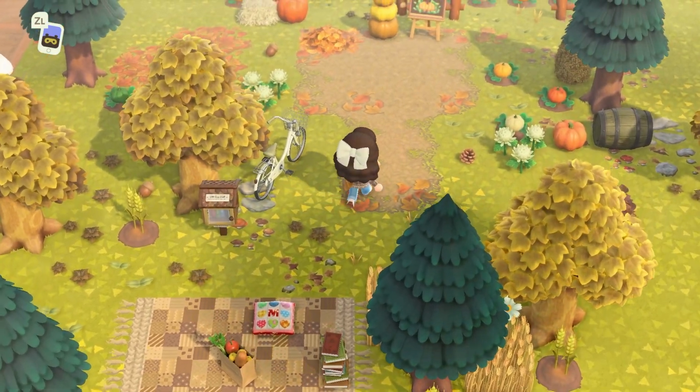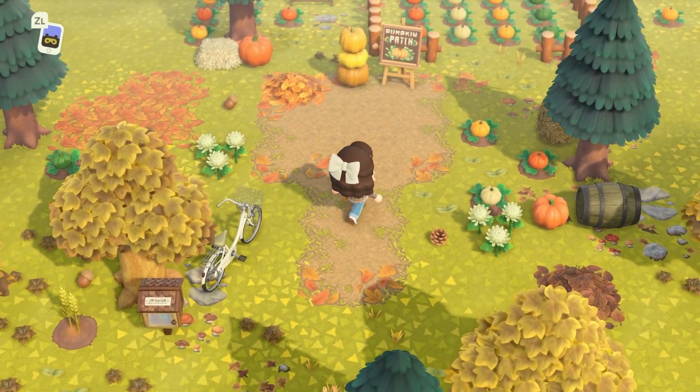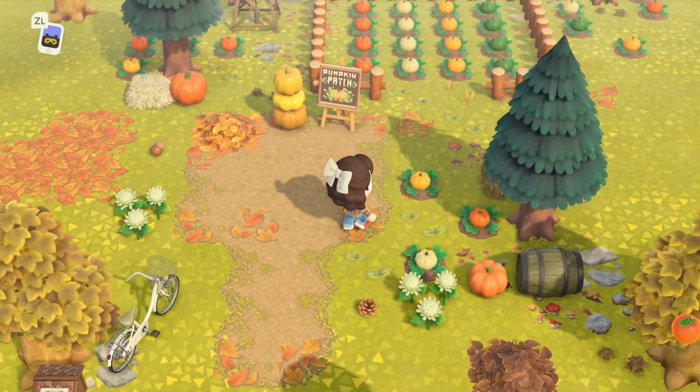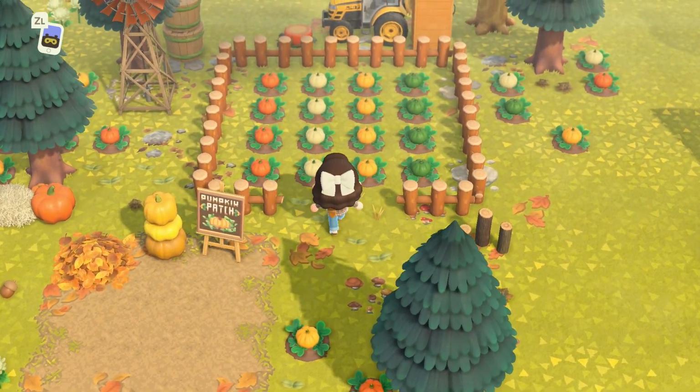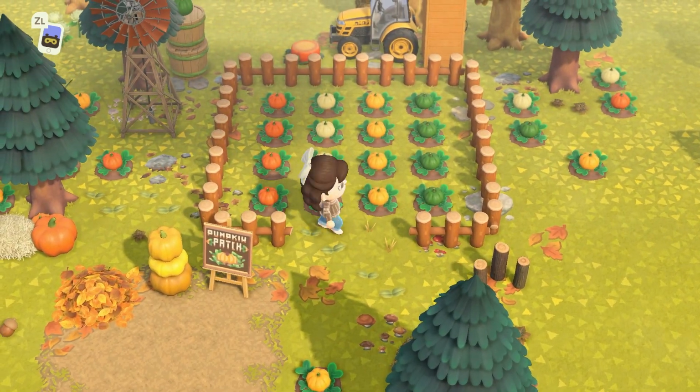But here's the final build, the final pumpkin patch. Our little patch of dirt is so sad. I need to get more pathing here on the island. It'll be much easier when we get 3 stars and we get the terraforming tool. But alas, here is our pumpkin patch.